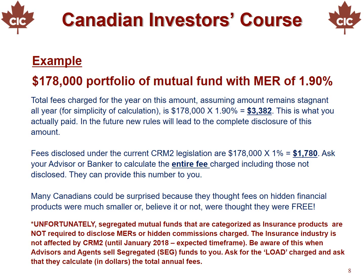Unfortunately, seg funds are categorized as insurance products, and they're exempt from CRM2 for now. So the insurance industry is not affected. So be aware that when advisors or agents sell seg funds to you, they will also be receiving trailer fees, and there's a management expense ratio, and they may even charge different load charges. So if you're being offered segregated funds, you should ask what the loads are, what the MERs are. In other words, you need to be informed.